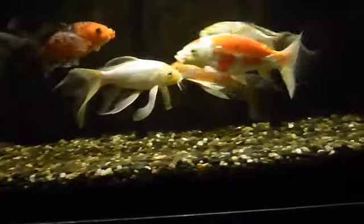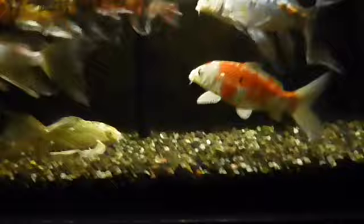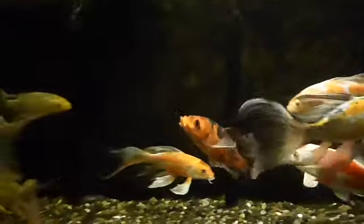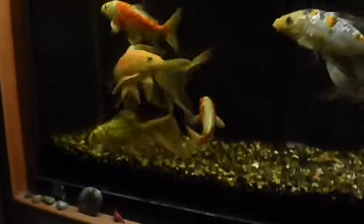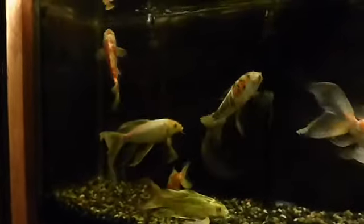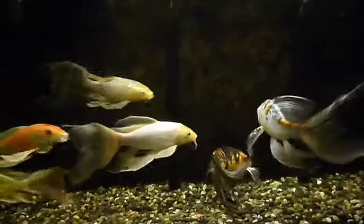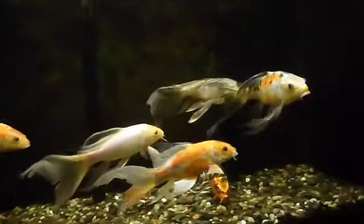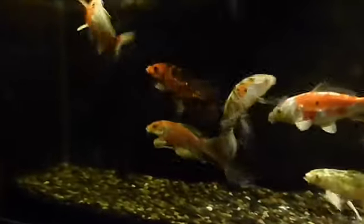Now, the filtration system uses air and a plastic plate that goes underneath the gravel, and as the bubblers release air up the tubes that are covered with algae in the back, it drags water through the gravel bed where there's nitrification bacteria, and it allows all the waste products of the koi in the water to be broken down into harmless nitrates, which are fertilizer for plants and algae and things like that.